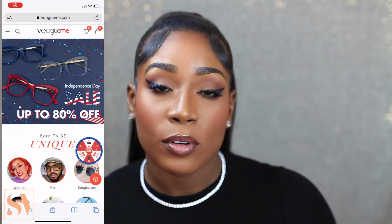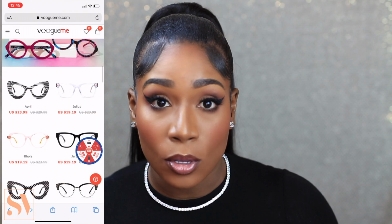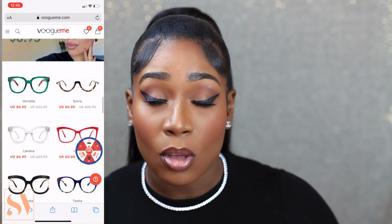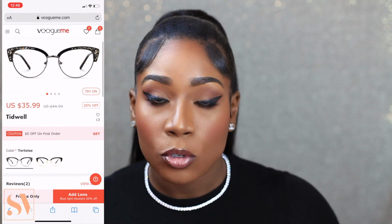For those of you who never heard of VoogueMe, they are a glasses company that specializes in stylish eyewear at an affordable price. They have many different glasses at different prices as well. The price really varies. They have glasses on that website for as low as $1 up to about $34.99. So really, depending on what you're looking for, they have it. And their site carries hundreds, if not thousands, of many different glasses from different colors, different styles. They really have a wide variety of glasses to choose from.